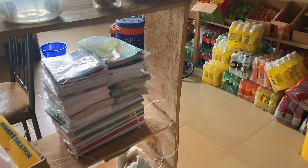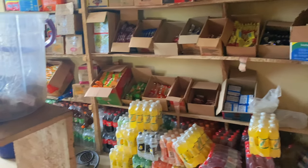Okay, so this is our tuck shop. This is where we come to buy some provisions and little stationeries like books, pens and all that.